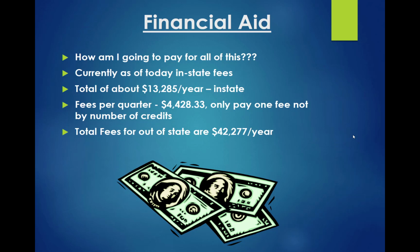If you are a non-California resident, you could see there at the bottom, it's quite a bit more. It's $13,225 plus the non-resident tuition of $28,992. And the reason for that is we are a public institution. We run on public state funds, so if you're not a California resident, you don't get the same benefits as someone who has at least gone to high school here for 3 years.